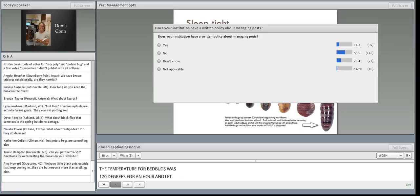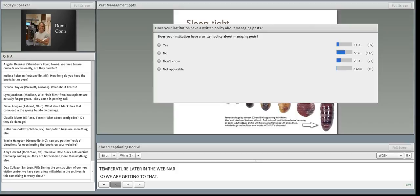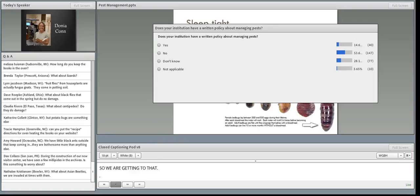What about millipedes or centipedes? Indirect pests. They'll die, somebody else will eat them. And then it's usually the dermestids, and then they'll lay their eggs.